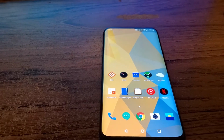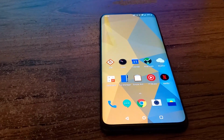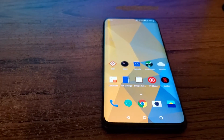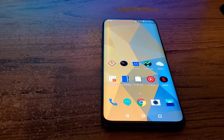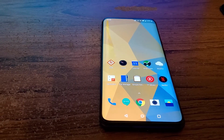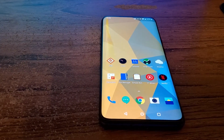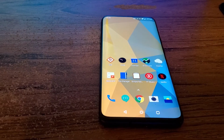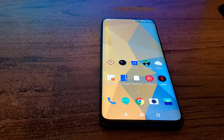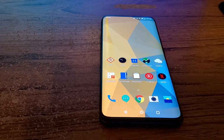Okay, I'm going to do a review of the OnePlus 7 Pro after 14 plus months of usage. I originally got this phone when it came out, which was around the end of May of 2019. It is now August 11th, 2020, so you can do the math on that. It's been a little over 14 months, so I thought I'd do a review.